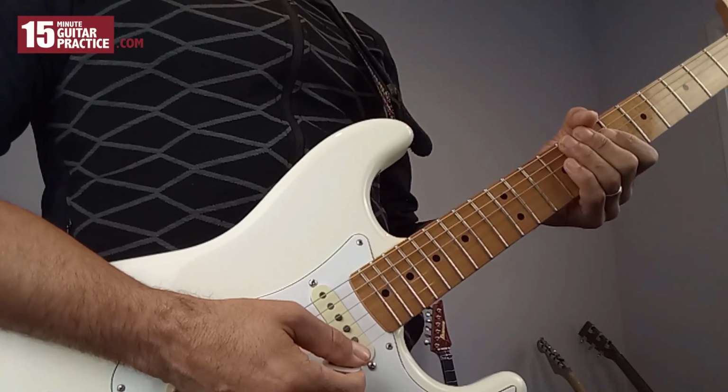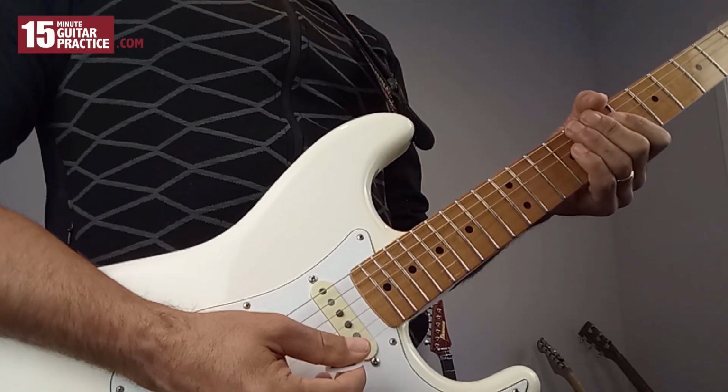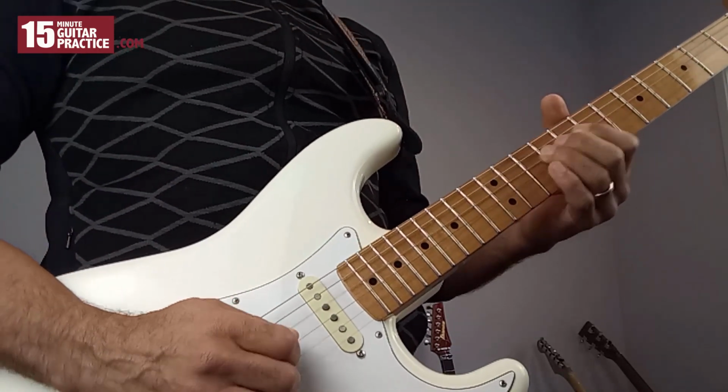Okay, first things first, you're gonna need to tune down half a step. So your bottom E string is now tuned to E flat, A string to A flat, etc. Okay, so the opening of this solo starts with a major pentatonic phrase on the 11th fret of the D string, and it sounds like this.